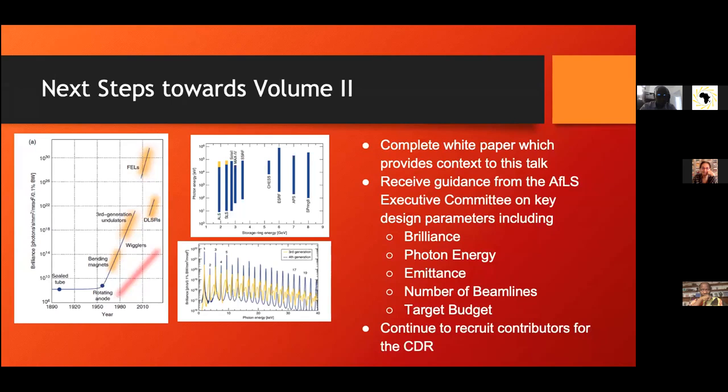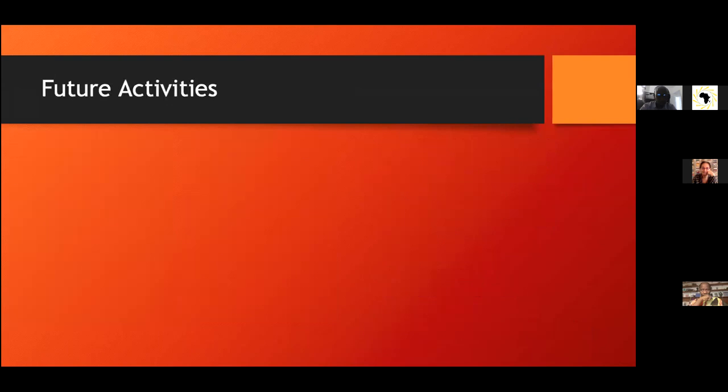It's too many to name at this point, but in order to proceed, we need to determine and get some feedback on the photon energy range, the brilliance, the emittance, perhaps even the number of beam lines or target budget from the committee, because we're really ready to move forward. We are preparing a white paper, as I mentioned, that we'll publish pretty soon, which will give a few more details. Next. One more click.